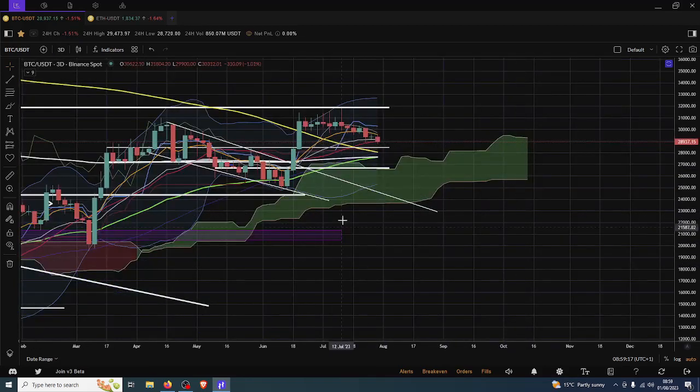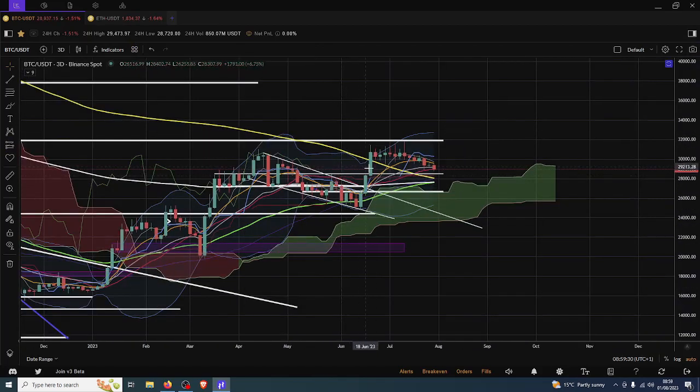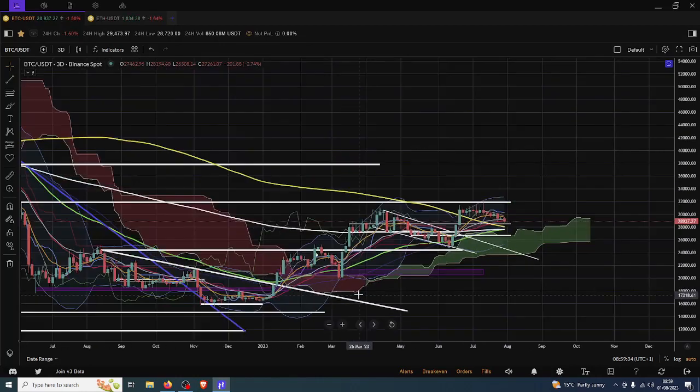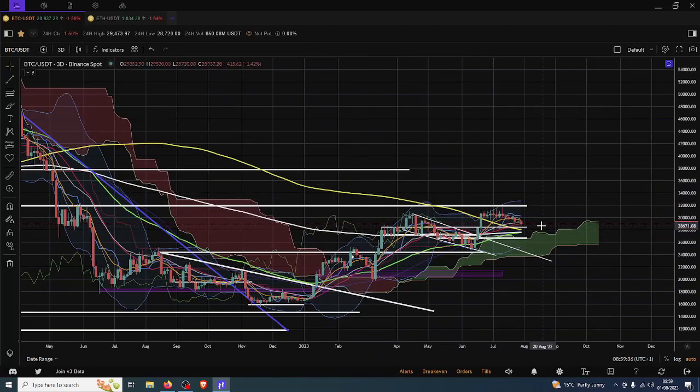Let's take the 3-day. 3-day is working on a golden cross, which is down at 27,600. Once golden crosses get completed, it's very, very common to see a retest of that. So if you get a retest of that on the 3-day, that would be pretty bloody bullish, I can tell you that for now. That is going to be absolutely awesome, getting something like that.